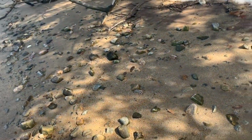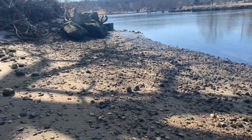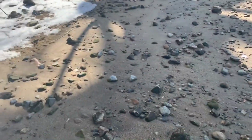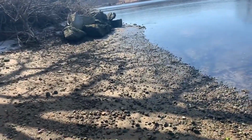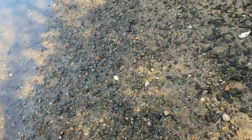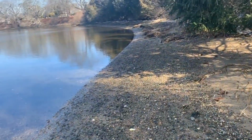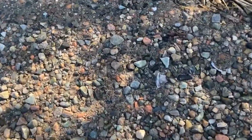I'm literally finding hundreds of things that I could knap in this area that does not have any natural flint and not too much quartz, and there's still hundreds of things that I could knap. When you're doing this, be careful of tides. You don't want to be caught somewhere. Keep your eye on it. When I say hundreds, I literally mean hundreds.